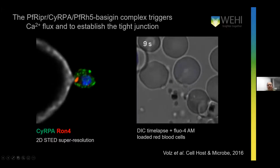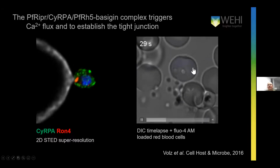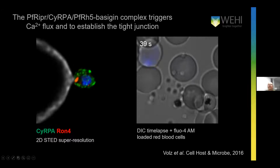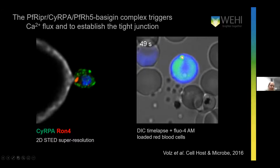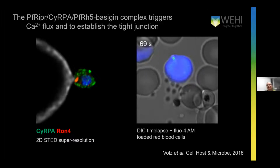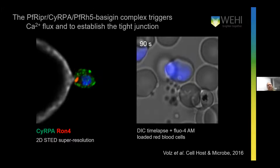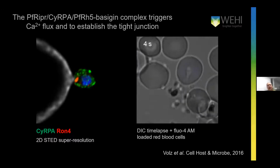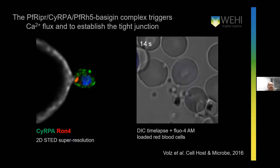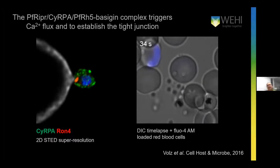So this will show you the calcium flux that I'm talking about. These red cells are loaded with Flo4 because, from my experience, I've worked with many different calcium reporters over the years. And honestly, the best that I've worked with up to now is probably GCaMP6. I haven't had an opportunity to use GCaMP7, but it's a genetically encoded calcium reporter.